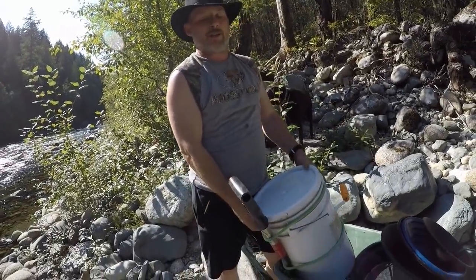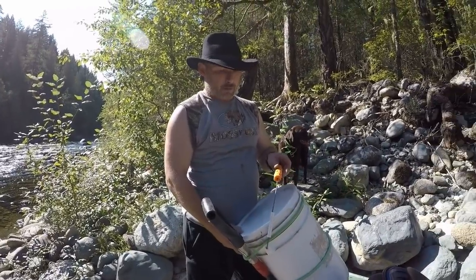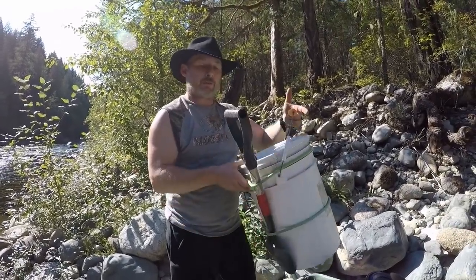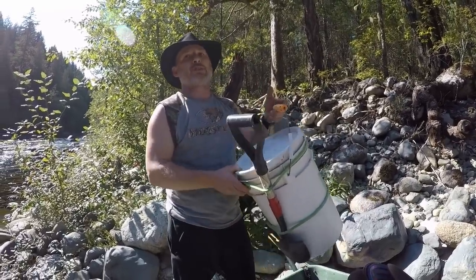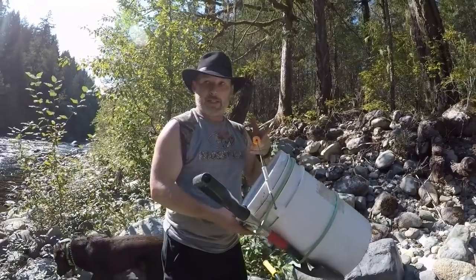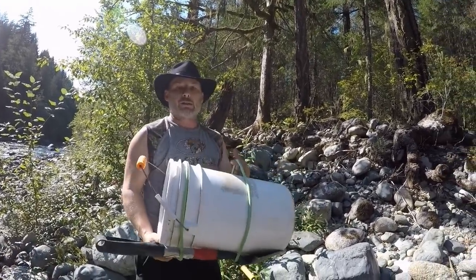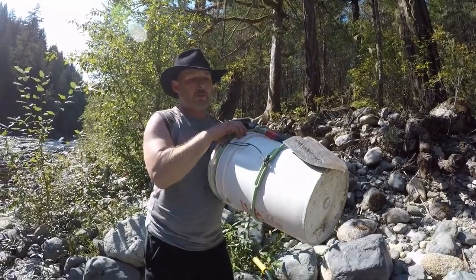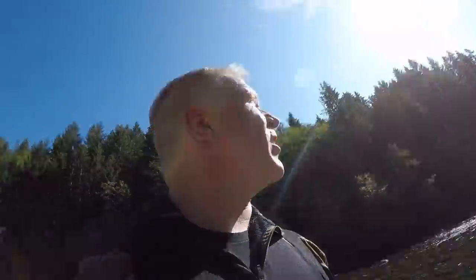I just want to add a tip. I like these little handles. Much easier on your hands. I've carried many a pail out of the bush to process at home if I didn't have the time. The dollar store also carries these little bungees, so you can put your shovel next to them. Love it. Sorry guys, I got the sun there.